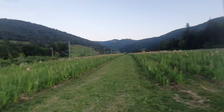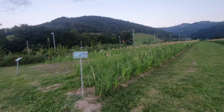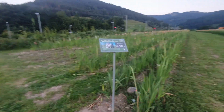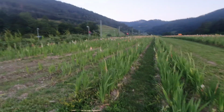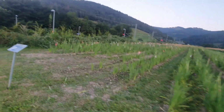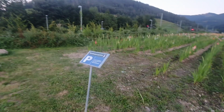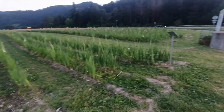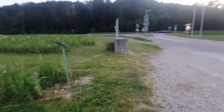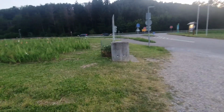So we've just parked up by the train tracks, the railway. And you can go in, pick your own. It's like an honesty box thing. You pick your own, they provide the knives as well. You pick your own and you put the money in the box.